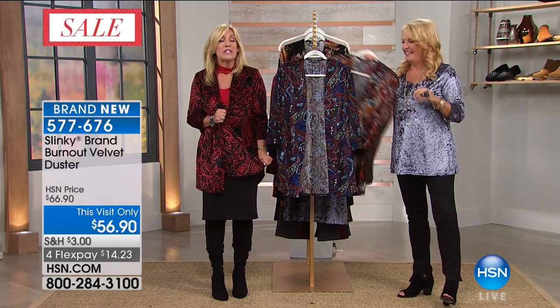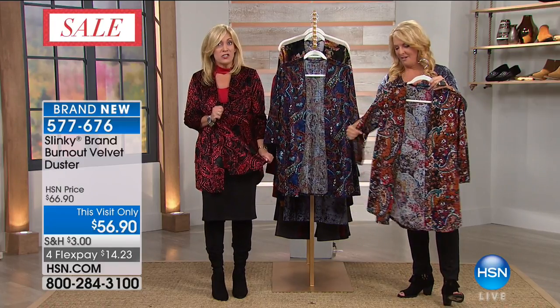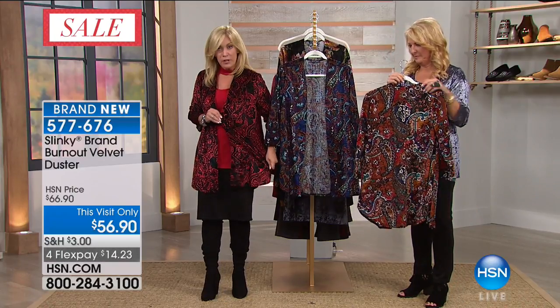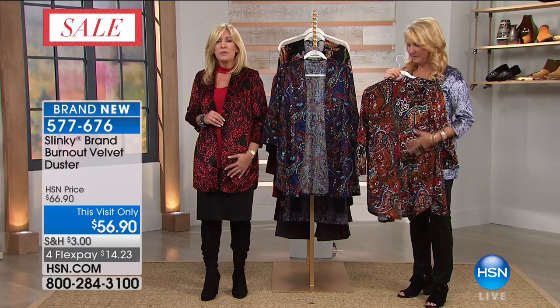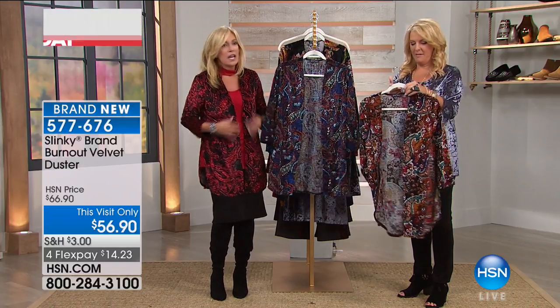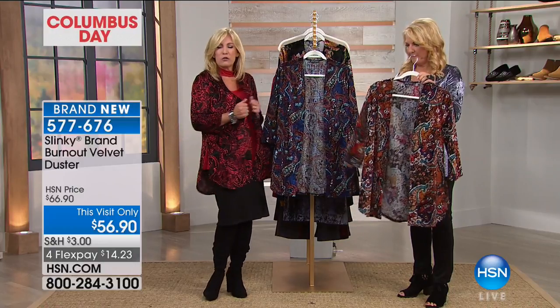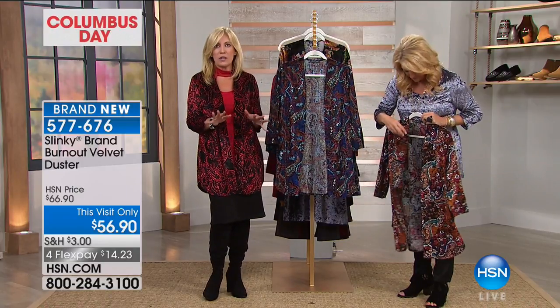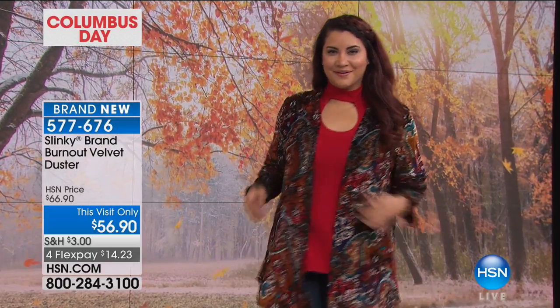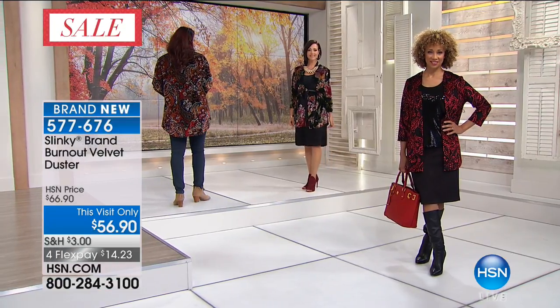This is our only velvet jacket for the year. We did it in a burnout pattern with this beautiful rich print. You have four prints to choose from. Wow. Side slits, roomy, great little dusters, totally glamorous. And I'm going to ask to bring out the sequin tanks that we do have in black, red, and silver to wear underneath if you want a little more glam. Oh, I love this. All right, so here are your color options.